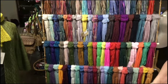So that's Silk Blend. 30% silk, 70% merino, 150 yards per skein. Certified fair trade from Uruguay. That's great. Any other questions, comments?